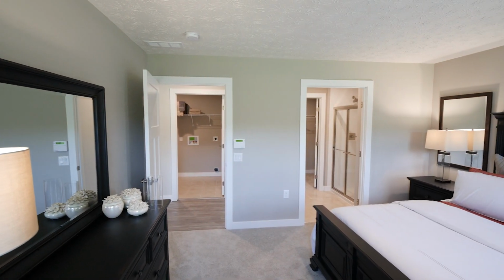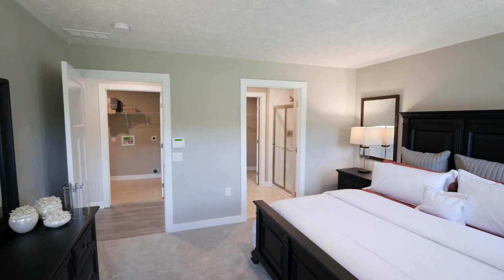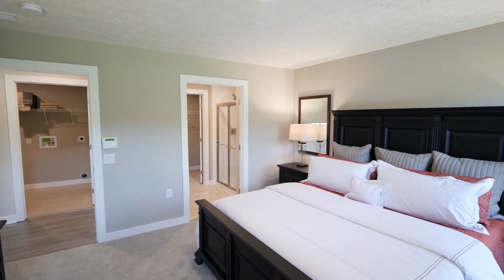Having your luxurious owner suite on the main level makes daily tasks so much easier, like not having to haul your laundry basket up and down stairs. But don't worry, all of our homes come with a full basement, perfect for endless storage.